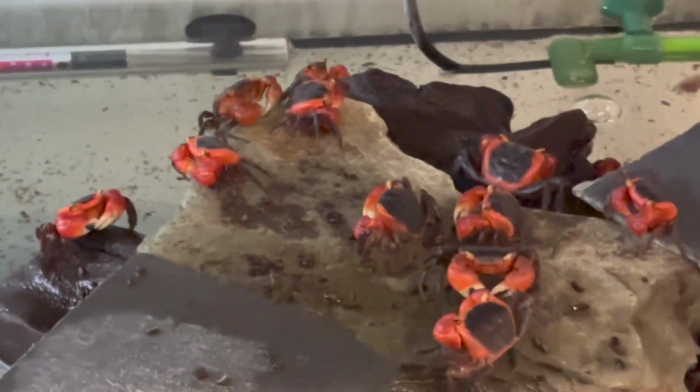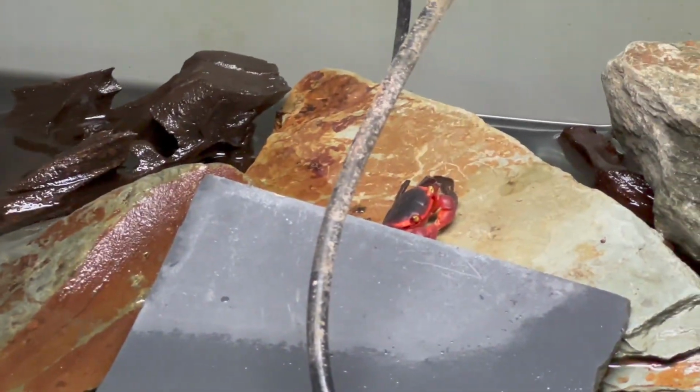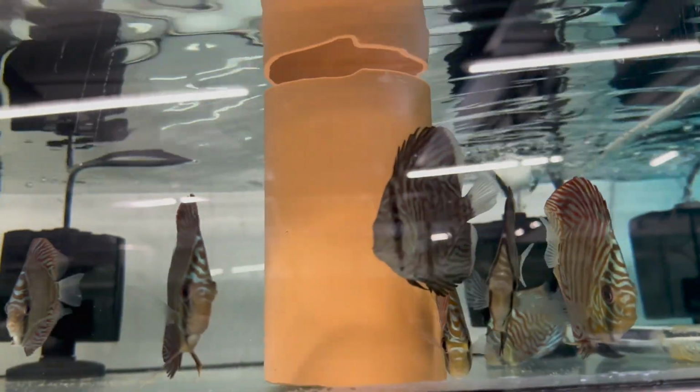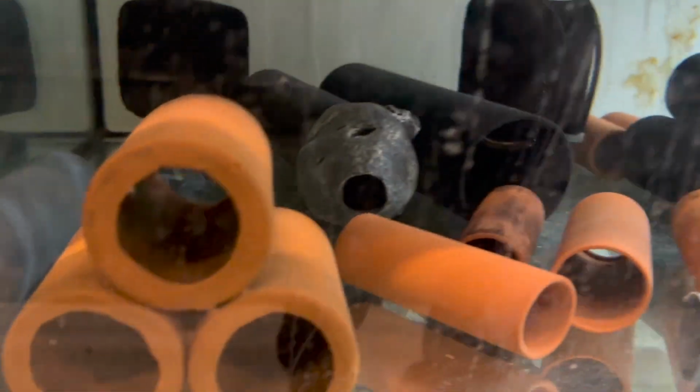So this is how you would keep crabs. So when I kept them, we definitely done it wrong. Got a few more crabs here. Got some cool plecos. Got crayfish.